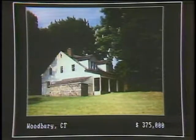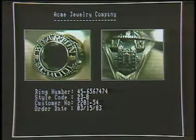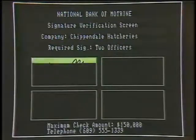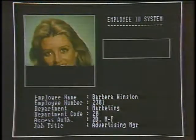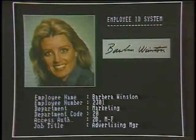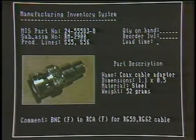Okay, Mike, show us what kind of databases you have now using these digitized pictures. As an example of the kinds of applications, we can think about marketing and sales applications. Real estate comes to mind immediately. Jewelry comes to mind, where it's one of a kind. Then there are a class of applications that we call identification applications, signature verification, for example, or a security access control system where you want a picture of a person and whatever text is appropriate. And their inventory and parts, pictures, inventory, and parts.